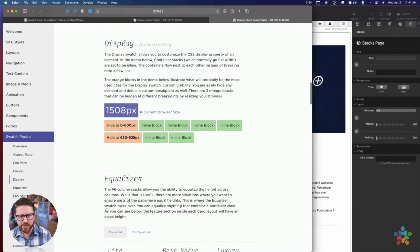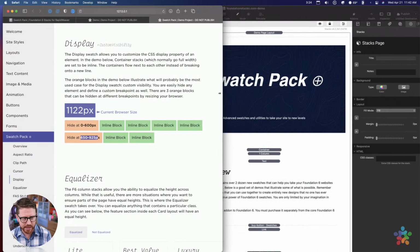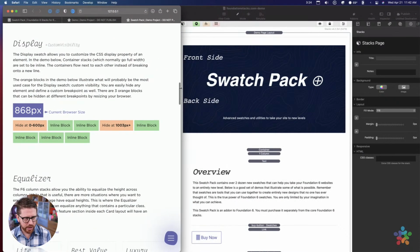And then these orange blocks will hide and show based upon the browser size. This particular one is hide. It'll hide from 0 to 600 pixels. This one will hide at 650 to 925 pixels. And if you just resize the browser, so let's resize it to like here, we're now at 860, which is less than 925. You see that we see a new one that says hide at 1003 pixels plus.